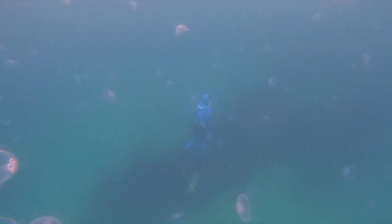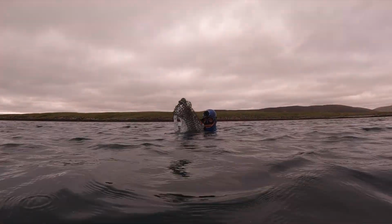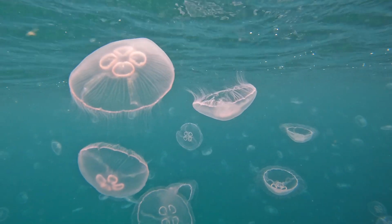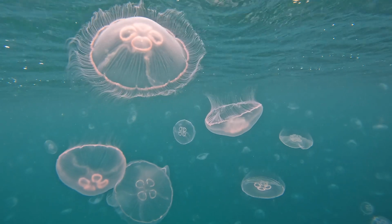One big indicator that the seas are starting to warm up and summer's just around the corner is the jellyfish arrival, and I've actually never seen it like this. It's pretty incredible, and diving amongst them is eerie and special, and I'm just happy they don't sting.